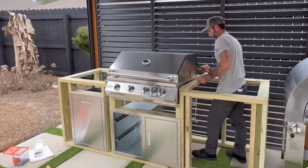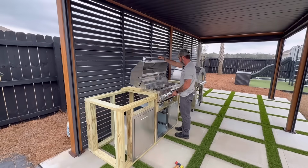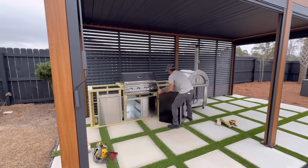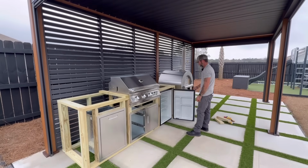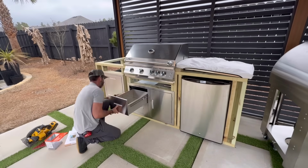So let's do that. Right now I enlisted the help of my beautiful wife to help me load in some of these appliances. You see, I'm doing a dry fit test just to make sure everything's gonna fit nice and snug. And so far, everything's going in really well.